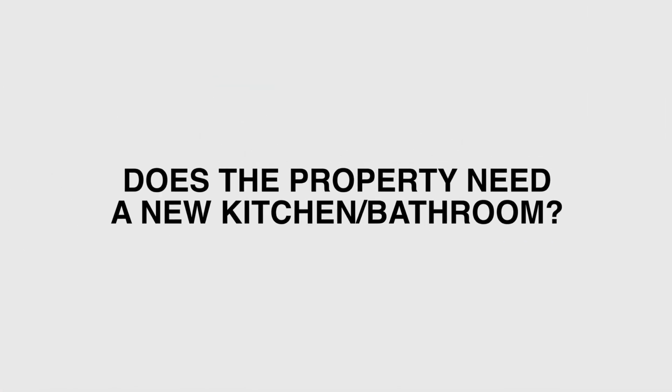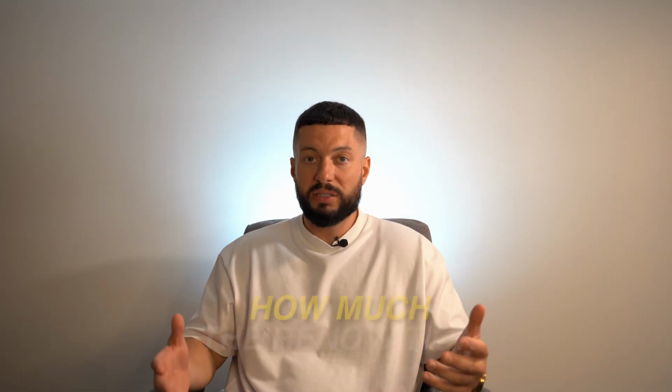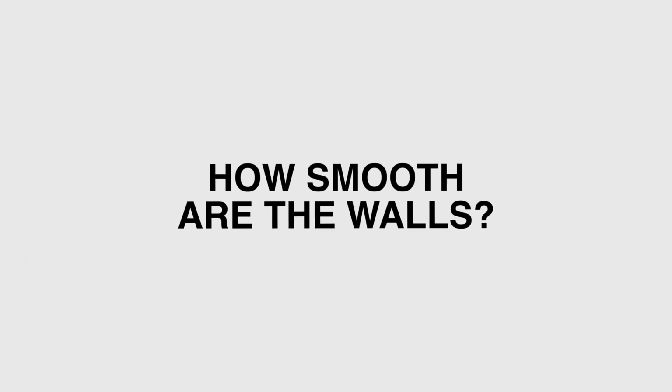Other things you want to look out for, does the property need a new kitchen and a new bathroom? We need all of this information because we need to work out how much the renovation is going to cost. Other things to look out for is how smooth are the walls? Does this property need full plastering, or can you just repaint the property? This will significantly affect the renovation costs.